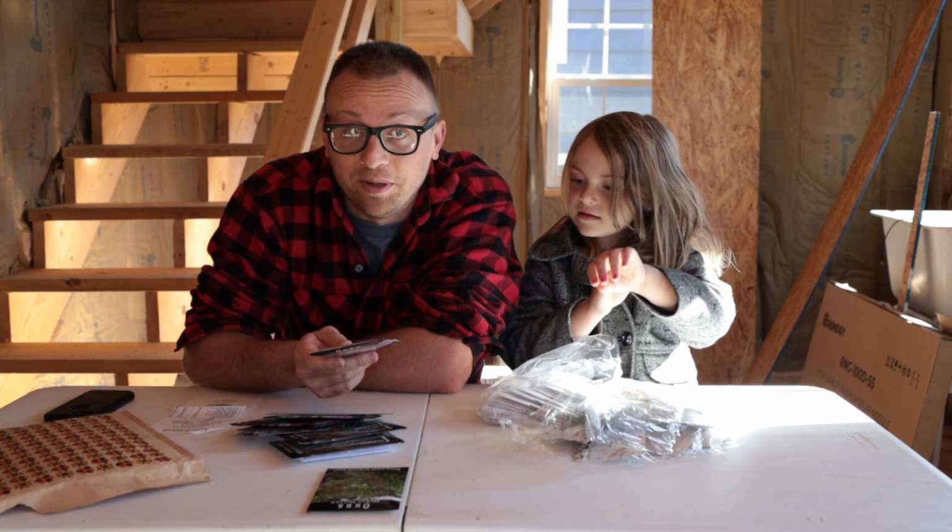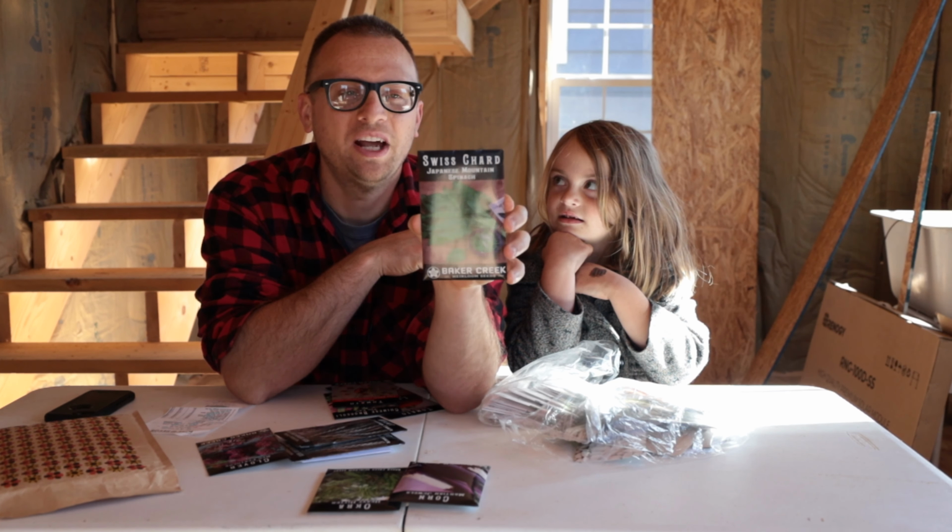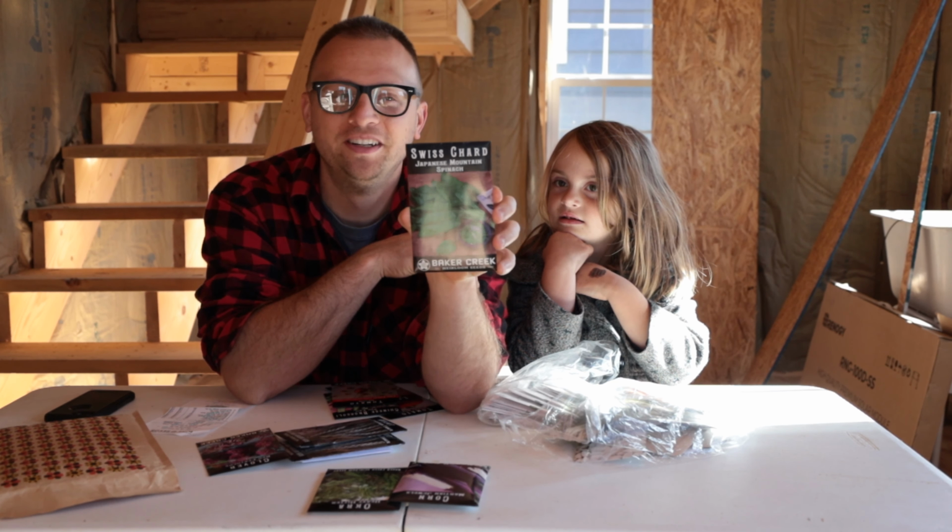So we got that. Another thing I got is this. When I bought this, it says Swiss chard, Japanese mountain spinach it's called. And on the back of the seed packet, it says it's actually an amaranth relative. What I like about this is that it can withstand some heat, up to 104 degrees Fahrenheit, which is cool.